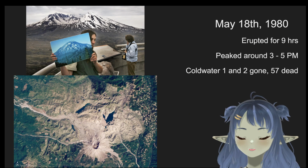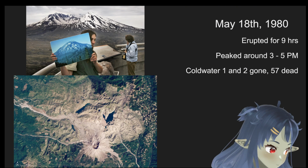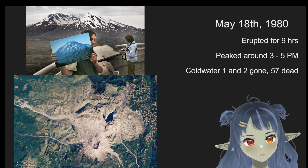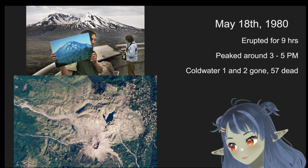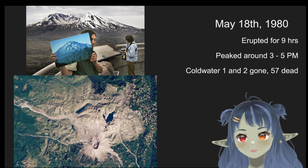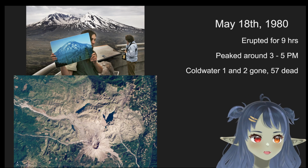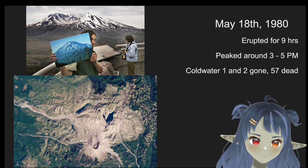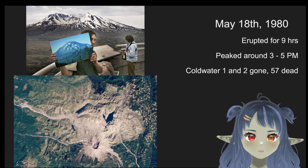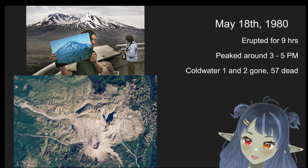Mount St. Helens erupted for 9 hours. Within that 9 hours, it killed 57 people. Still a tragedy to lose 57 lives, but if this volcano was not being monitored or was closer to a populous area, the death toll could be much, much higher. The volcanic eruption phase itself, since it started erupting in the morning, peaked around 3 to 5 p.m. on May 18th, and then after 5 p.m., it started to die down.